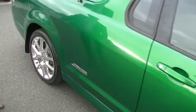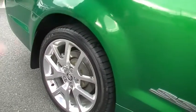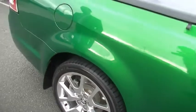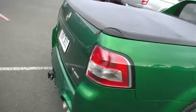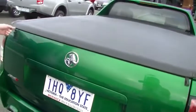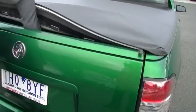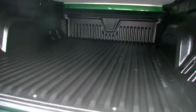Means you don't have to worry about putting that on. Moving down the back, all in really nice condition as well. Another good quality Bridgestone Potenza tyre around the factory 19 inch forged alloy wheel. Moving around the back of the car, we do have a performance exhaust system on there as well, tow bar, and also a soft tonneau as well. Let's have a look in the back just to make sure it's all nice and clean and tidy. Reach in there. As you can see, all nice and clean and tidy in there as well.